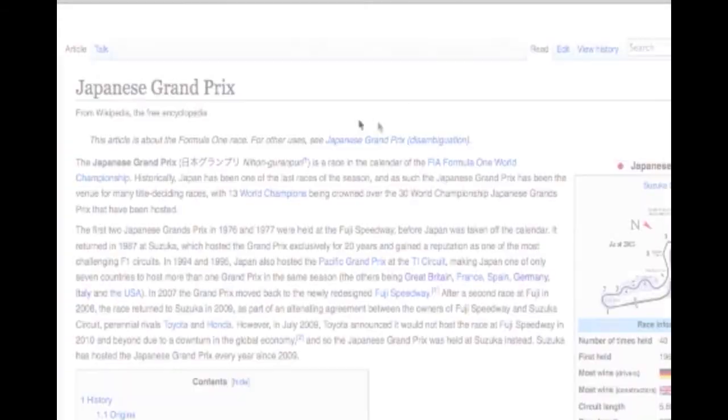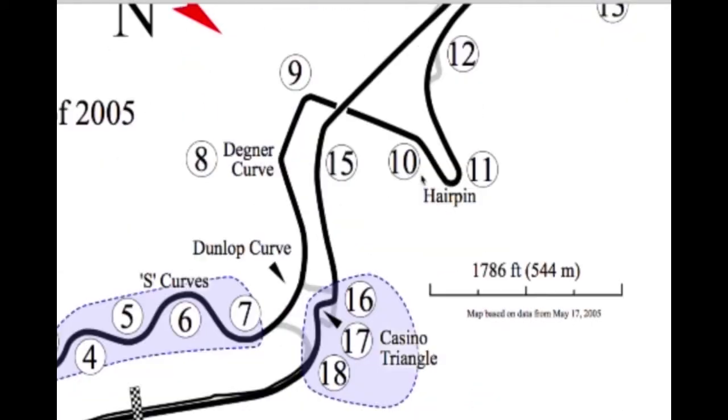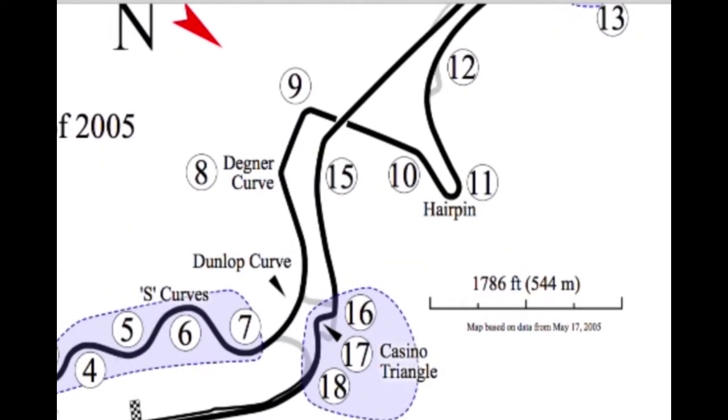Pull her up there. Yeah. I love it. I do love this track too. Yeah, this track is cool. This track is so great. Look at this section here, the S's. Oh my god. The spoon though at the end.